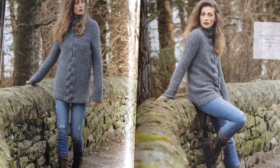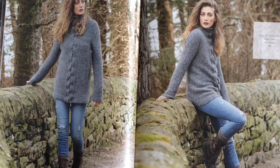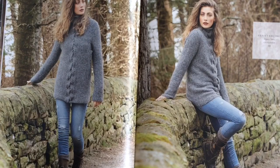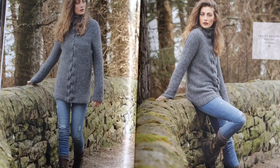The same garter stitch background, this time running horizontally on the Penny Bridge sweater here, uses that same large cable as a highlight right up the front. I like the stand-up collar on this and the long sleeves. Again, all garter stitch, so a really nice and cozy casual sweater for the fall and winter.